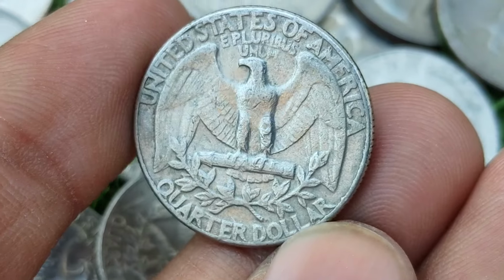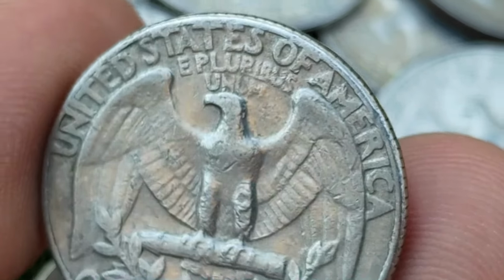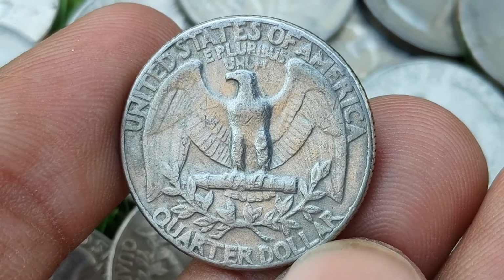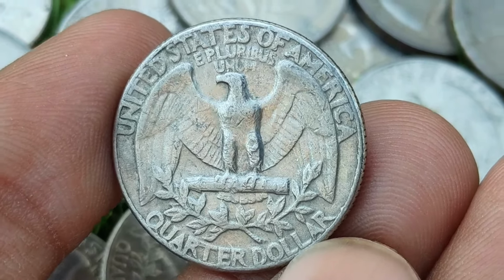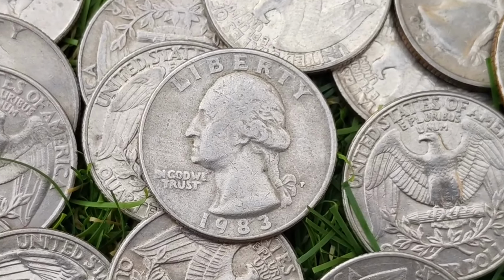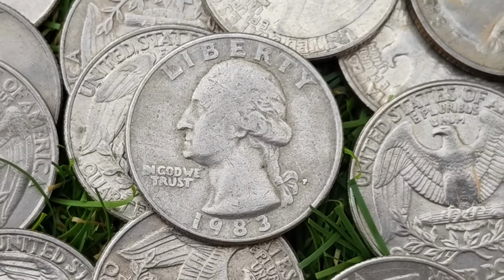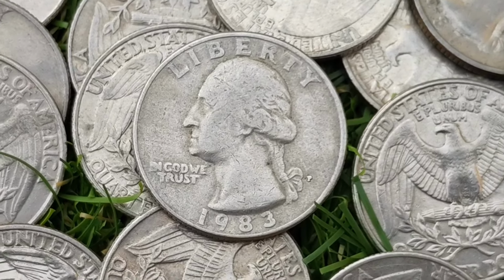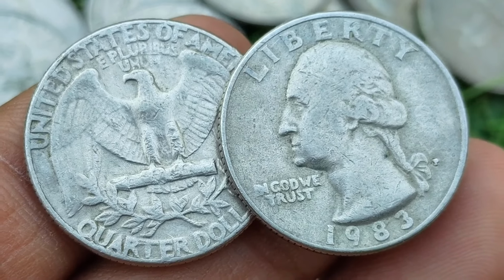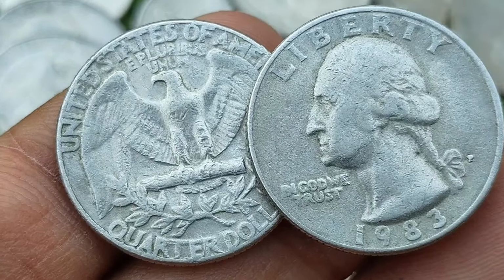The most valuable 1983 P quarter errors. Let's break down the error types that can turn your pocket change into serious profit. Spitting Eagle error, $1,000 to $2,500. Struck on wrong planchet, e.g. penny or dime, up to $5,000 plus. Double die obverse, DDO, $2,000 to $6,000. Double struck or off-center errors, $1,500 to $3,500. Broad strike and clipped planchet errors, $800 to $2,000.